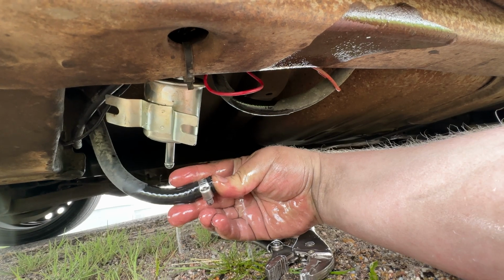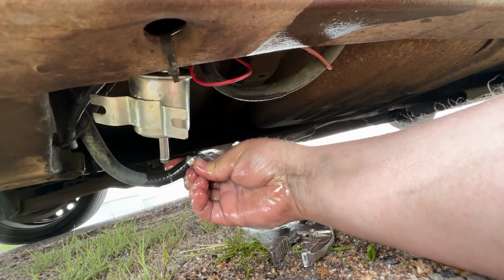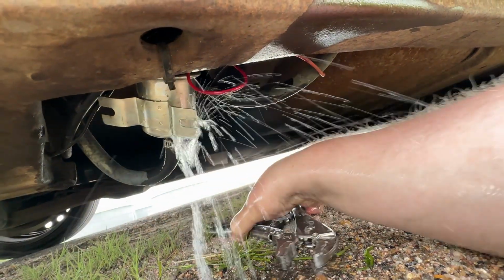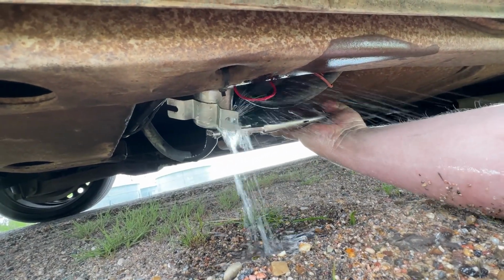Well, it's not that bad right now. Put that back on. See if we can get home. Ugh. Just dumping money on the side of the road.